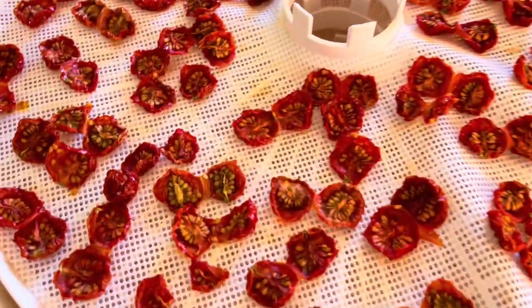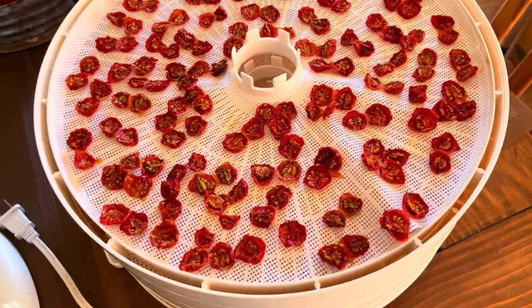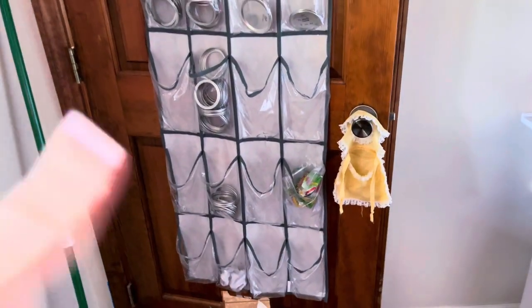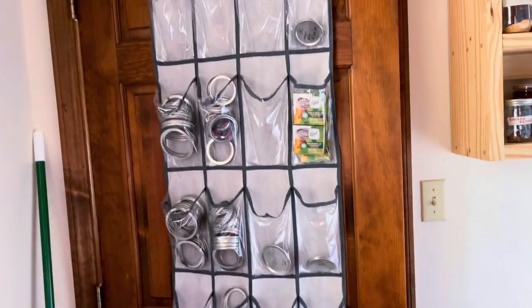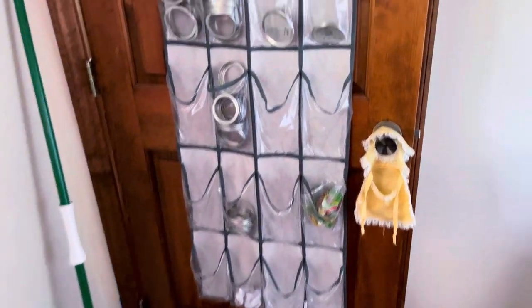Well, I'm back home, and the cherry tomatoes are finished. A little thing on the back of my door. This is actually like for shoe storage that I used to have in my laundry room, and I decided I'd use it for my lids. I thought that was pretty clever.